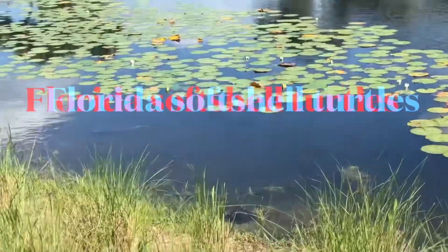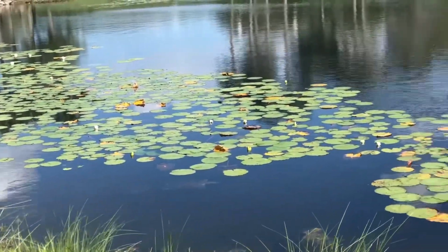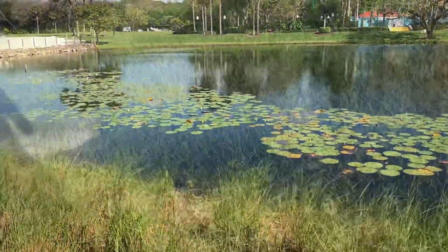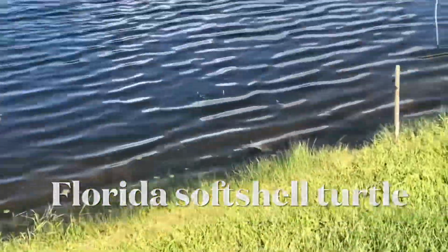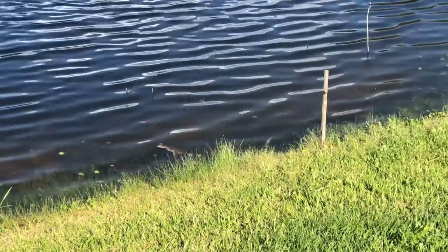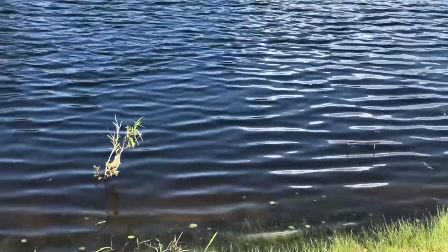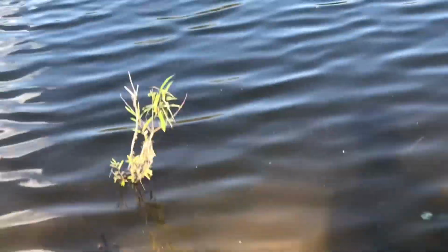There are Florida softshell turtles right out there. That is awesome. That is so cool. Look, you see them? Oh, that is so cool. I'm gonna go softshell turtle down there. I don't know where he went. Oh yeah, right there. Oh, there he is. Got my shoes off and everything. That was a Florida softie though. And that is the fourth one I've seen today.